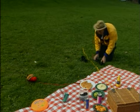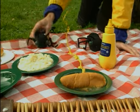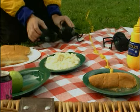Now, the thing is that ants use chemicals to send all kinds of signals. That's how they communicate. Let's eat. Okay.